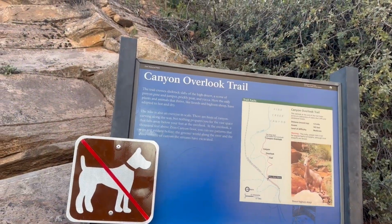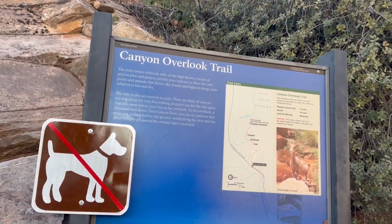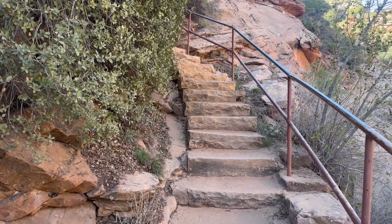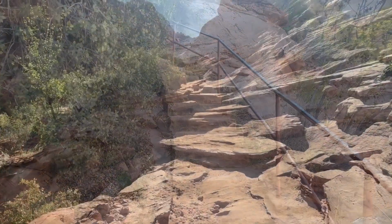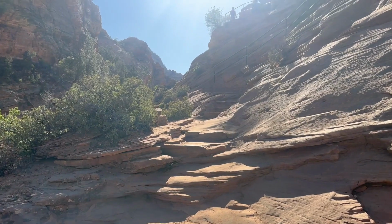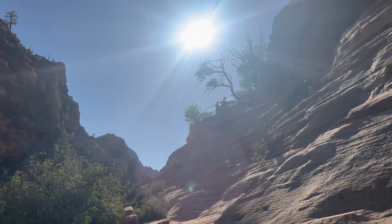This is the Canyon Overlook Trail that we're going to go on. It's a mile round trip, and this is where it actually starts going up the canyon. All right, we are going directly into the sun. And you can see we have a little ways to go up still, if you can see in the sun.